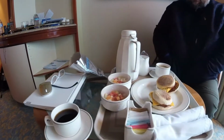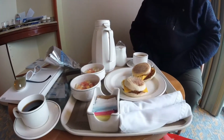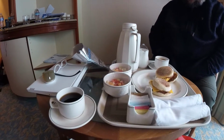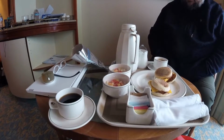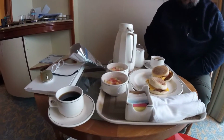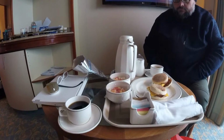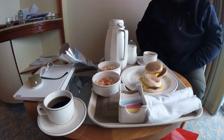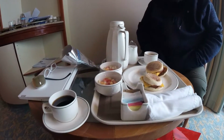Little room service breakfast, some coffee and some breakfast muffins. We figured since it's Glacier Bay Day and we want to spend the most time we can in our room, we'd have some breakfast delivered. We put the card out last night for a 6:30 delivery, and here it is. It looks good, doesn't it?